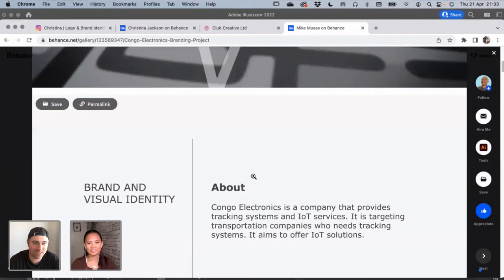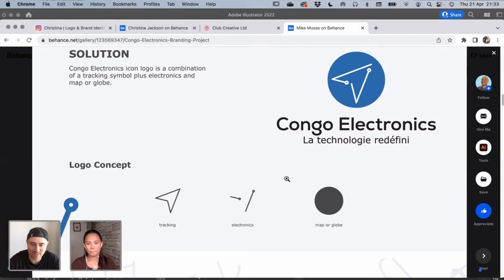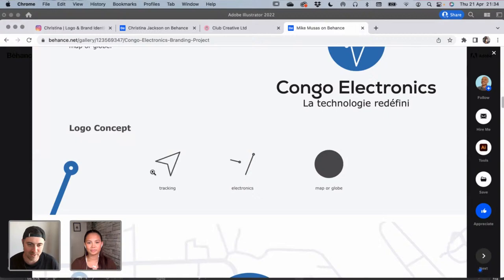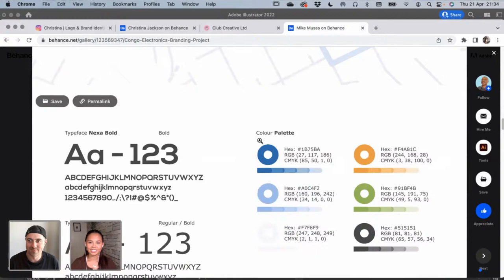Congo Electric. Some more animation. I know you love the animation. Yeah, that's really cool. I like how he's done that. Arrow, that's a great way of bringing that brand to life and reinforcing the motion that's already happening in the logo. It's very cool. Again, this is really nice to see. I like how he's gone from one location to another. That's awesome. Nicely done. Your case studies are really robust.